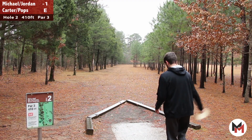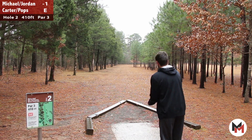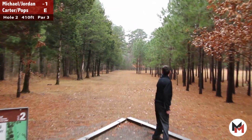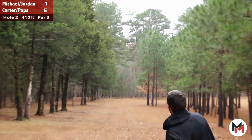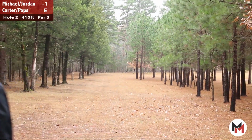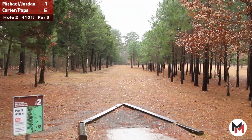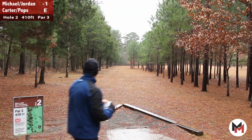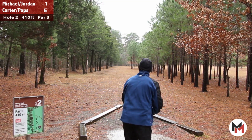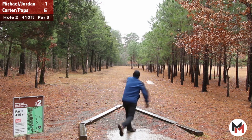Hole two, 410 feet uphill, very narrow, all the way up. Ripping on a disc. Get out of the trees. Oh, tree. Oh, well. That's okay, Pops. This is a tough birdie to get. Pops is up here, seeing if he can make a little magic happen. It's a really tough birdie. I've seen people throw it in from deep, but a few tap-ins.